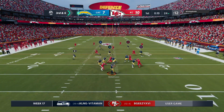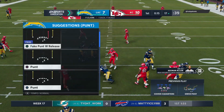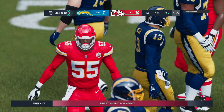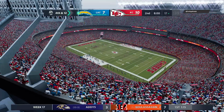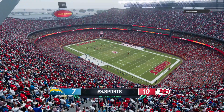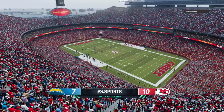Going to throw on 3rd down with Herbert. And the Chiefs are going to get him. Frank Clark racking up sack number 12 for him on the year, a loss of 7 yards. 4th down and Ty Long is on to punt. 10-7 our score after 1 right here on EA Sports. Score, Chiefs 10, Chargers 7.